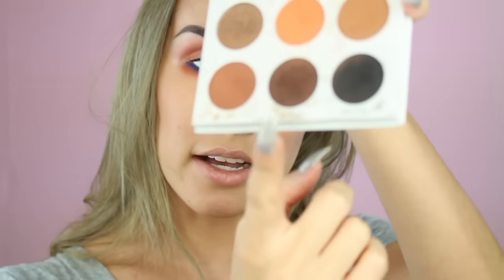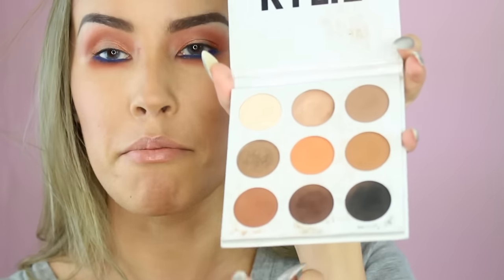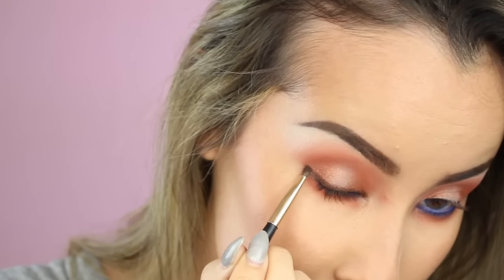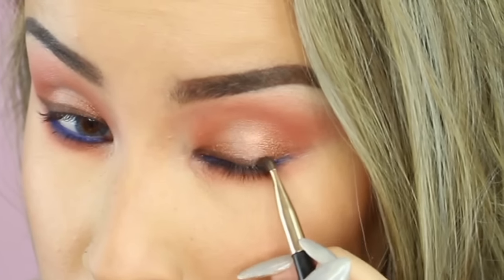I'm gonna go into the Bronze palette by Kylie, which is like my absolute favorite. It's amazing. I swear by this palette. The Burgundy palette is also great, and I'm just gonna go ahead and use this color called Bronzite right here, which is amazing, and I'm gonna go ahead and line my lash line. Okay, so here's my eyeshadow look. I'm just gonna go ahead and do my mascara and lashes, and I'll be right back. Okay, I'm back. So I just did my mascara and put on some lashes.